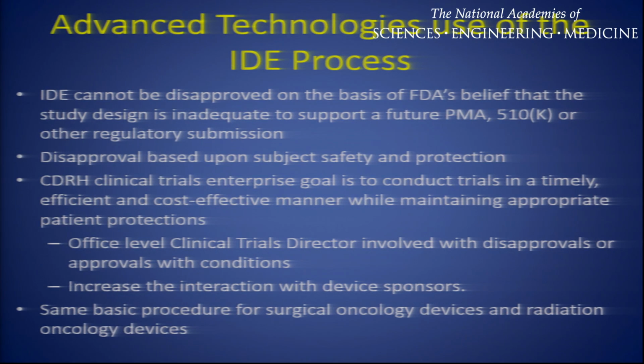So what are some of the changes, or what is going on with IDE? Well, IDE cannot be disapproved on the basis of FDA's belief that a study design is inadequate to support a future PMA, 510K, or other regulatory submission. Disapproval is only based on subject safety and protection.